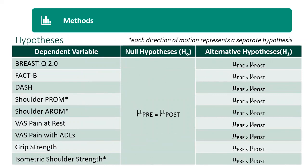The hypotheses of each of the dependent variables are outlined in the table below. So you have the dependent variables in the first column, the null hypothesis, which is essentially no change pre and post for all of these dependent variables, and the alternative hypothesis is improvement in each of these outcomes pre and post intervention.